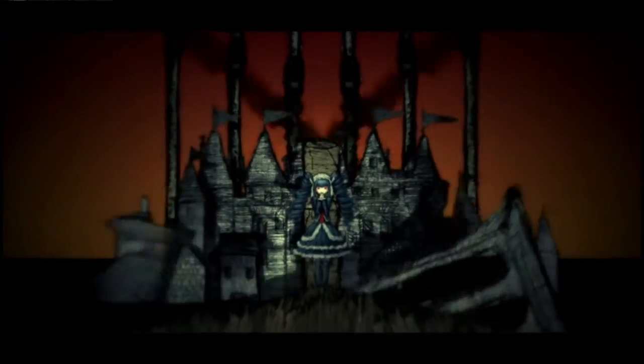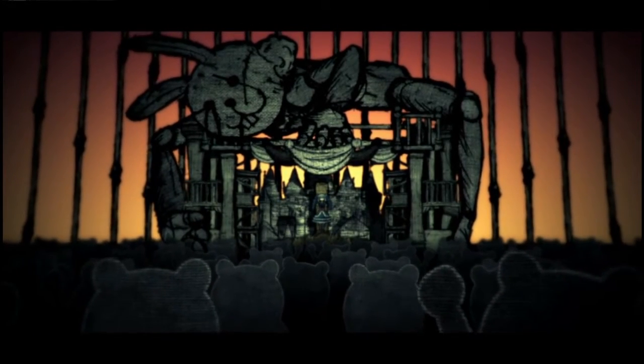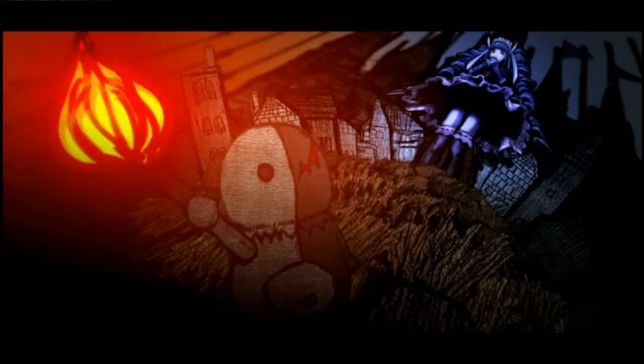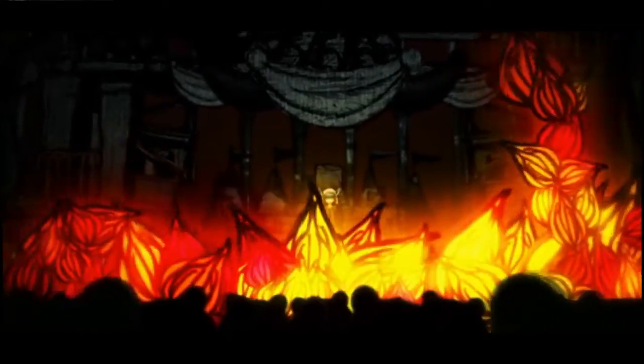Oh no, it's at the castle. Oh my god. Oh, those are Monokumas. The burning of the witch. Oh, dude. Dang it! I thought it was gonna be like a poker table. All I know about Versailles is the Treaty of Versailles. Oh, Versailles is also the palace that the French royalty lived in. So, obviously, with her in her castle.